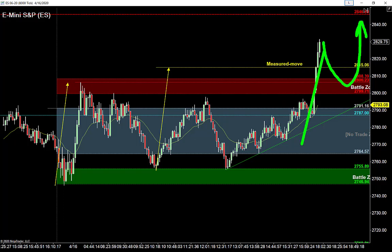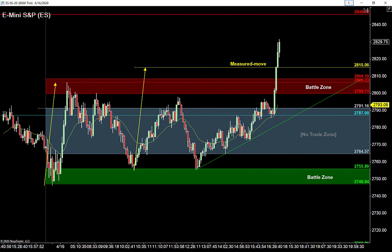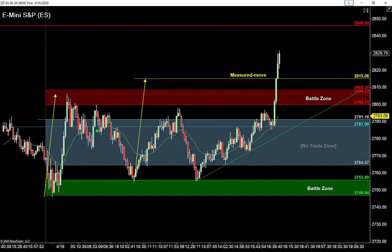Anytime I see a strong bull move like this, I always expect to see another leg in the same direction. So we know the market was pretty much neutral all morning. Trading range environment, market moves up, moves down, moves up, moves down. You can easily draw lower highs, higher lows, right? This gives me my trading range.